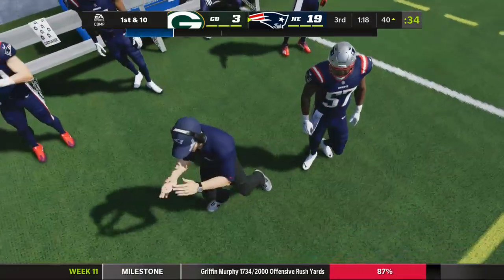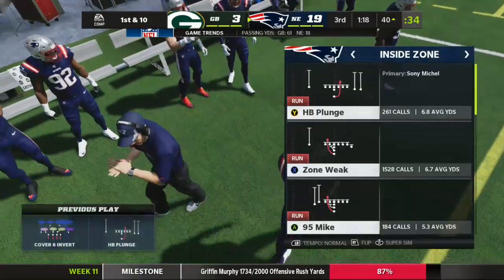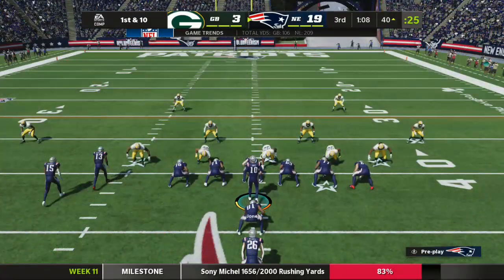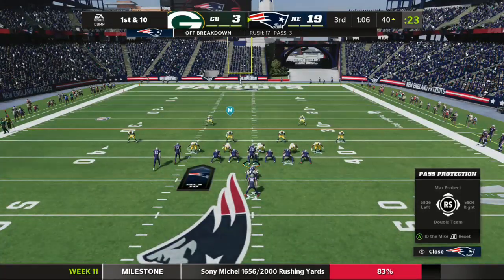Second and one is often an invitation to take the big shot downfield. I'll bet the offensive lineman said, are you kidding? We just get on our backs and we'll still get the first down. They love being physical.